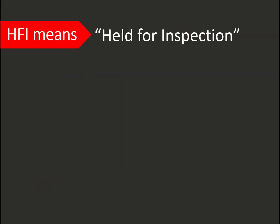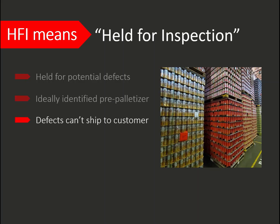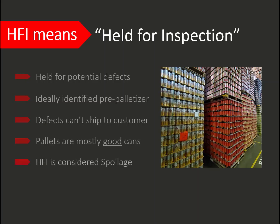I want to talk a bit more about HFI, which of course means held for inspection. Cans that are HFI end up making it past the last inspection system onto pallets of cans. Ideally, these defective cans are identified before they make it onto a pallet, because if they're not, the defects, as we know, cannot ship to customers. The problem is that because of a few defective cans, the lion's share, the majority of most HFI pallets, are good cans, but they're all held in quarantine in HFI status. So HFI as a whole is considered spoilage, all the good cans and the bad, until they are sorted and the defective cans are eliminated.